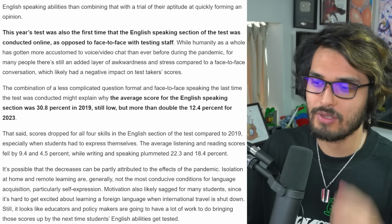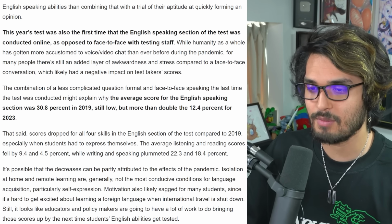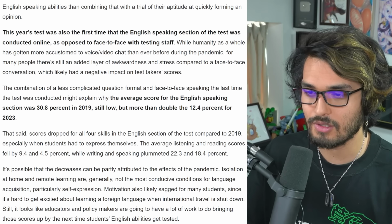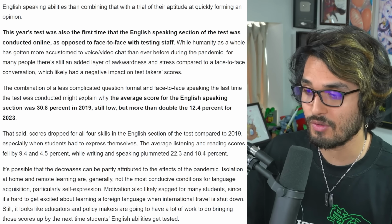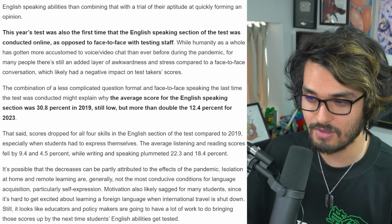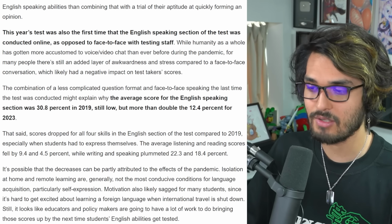This year's test was also the first time that the English-speaking section of the test was conducted online as opposed to face-to-face with testing staff. While humanity as a whole has gotten more accustomed to voice and video chat than ever during the pandemic, for many people, there's still an added layer of awkwardness and stress compared to a face-to-face conversation, which likely had a negative impact on test takers' scores.